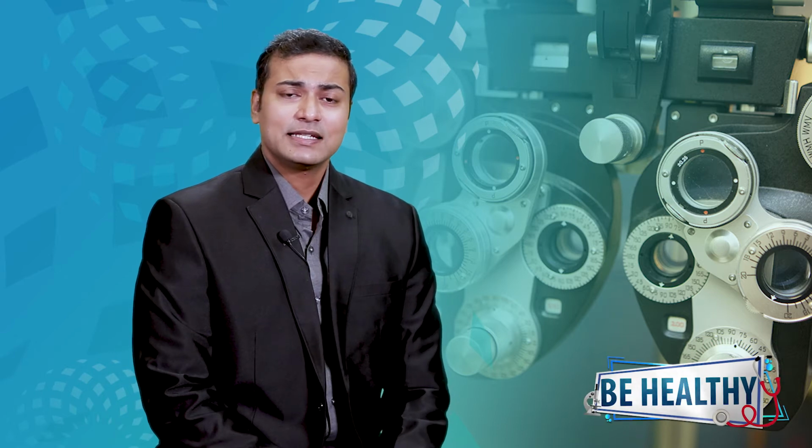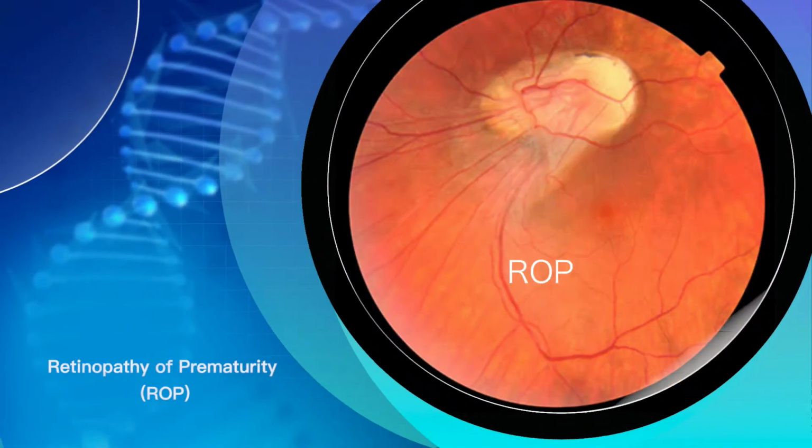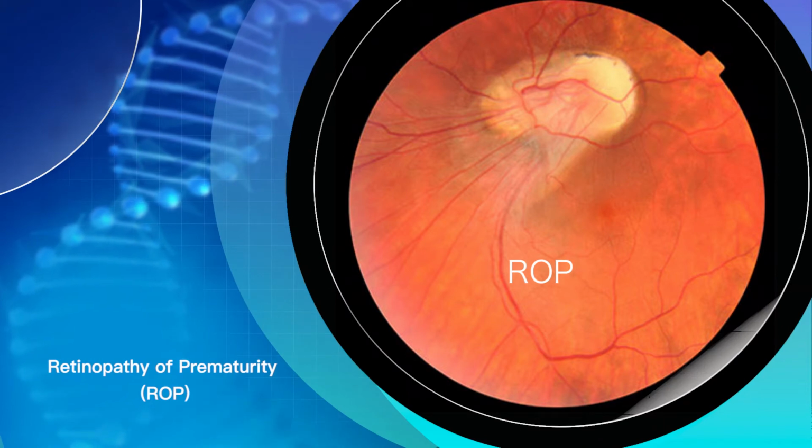Now why the eyes take precedence here is because the eyes are a very complex structure and they take the longest to develop. In fact, the development continues well after birth, even up to the age of 8 to 10, where the neural pathways continue to keep developing and becoming more mature. Because the eye is so complex, when we examine a preterm baby's eye, there are so many things that we look out for, especially for this condition called retinopathy of prematurity.